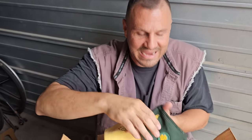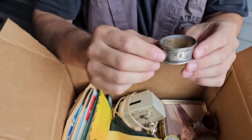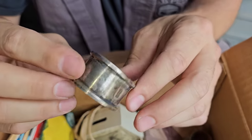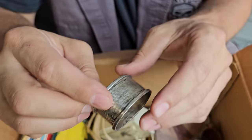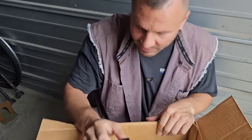Remember, back in the day, silver was plentiful. Look at this. Girl Scouts. Silver was very, very plentiful. This is sterling silver. Oh my goodness, that's a beautiful, beautiful piece.